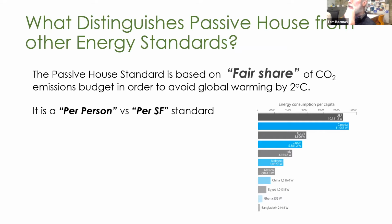And what distinguishes Passive House from other energy standards, the key distinction in my mind, is that it's based on a fair share of the CO2 emissions budget that is required in order to avoid global warming by 2 degrees Celsius. And so it's really a per person versus a square foot standard. So you can't really build a Passive House that's extremely huge because inevitably you're going to be using more than the allocation of the CO2 emissions that could be properly allocated to each person.